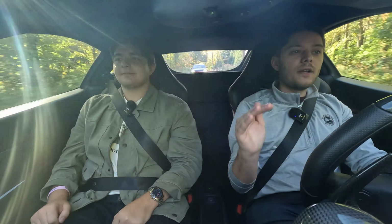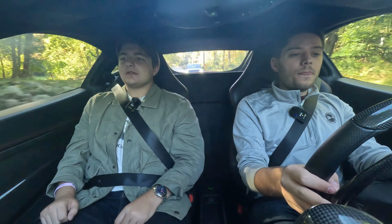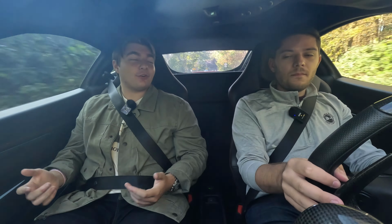People rave about the 458 over almost any other Ferrari, obviously especially the 2000s. And I see it, because the way this thing handles a corner is unbelievable. It's incredible. Because this generation, the Speciale, the TDF, all of that, it's peak Ferrari.